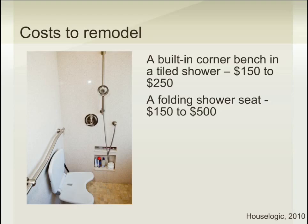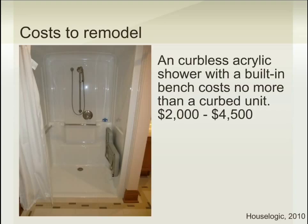As we're putting in benches for a tiled shower, we're seeing the built-in corner bench cost between $150 and $250, and these folding shower seats that you buy from the suppliers are up to $500. So another investment, for someone who can't stand but can sit when they shower, to have that convenience.